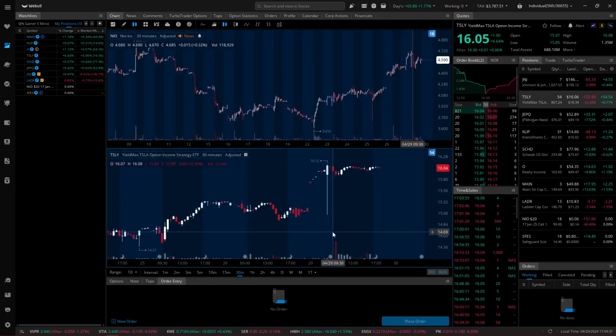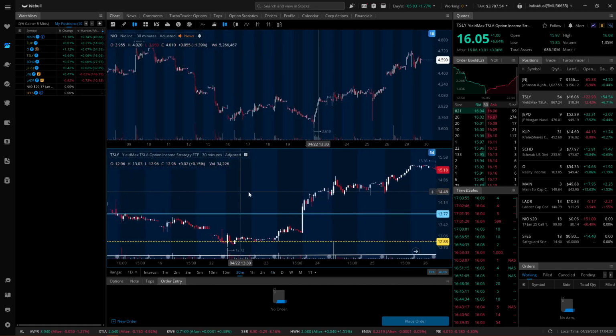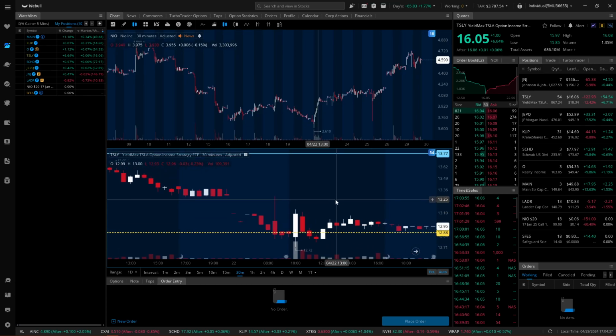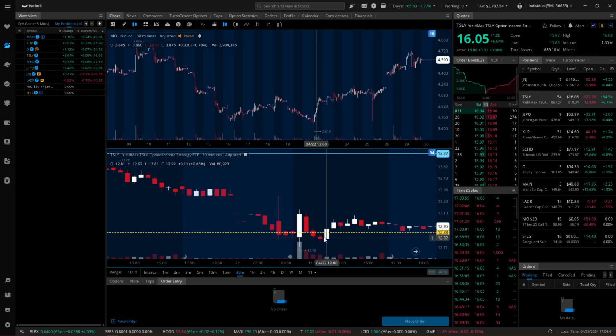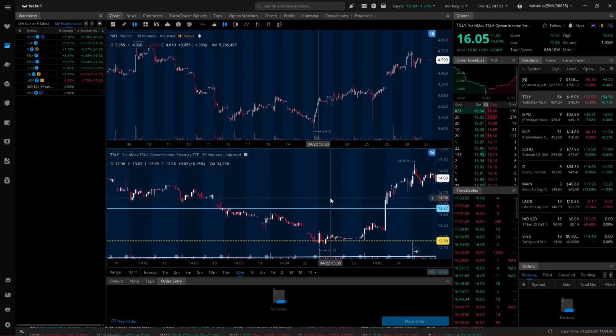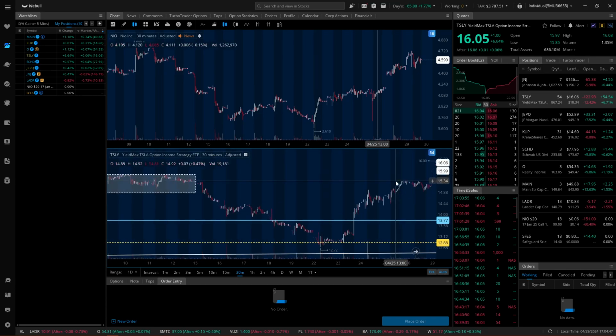But ultimately, all I did is go to the 30-minute, and I looked for an engulfing candle, and I bought. That's the only reason I got it at 12.88. It wasn't anything magical. It was just close enough to the IPO bottom, and I saw an engulf around morning time into lunch. So nothing special there. It just happened to go up drastically afterward.